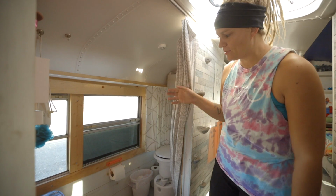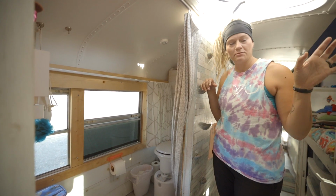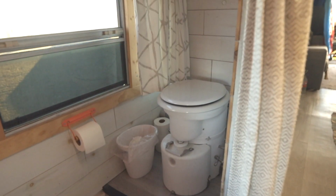This is the bathroom. We do not have an indoor shower. We opted to have a solar shower with an outdoor tent, and it has worked out perfectly. We went with the Airhead toilet. We really like to be able to take the liquids container off without removing everything.